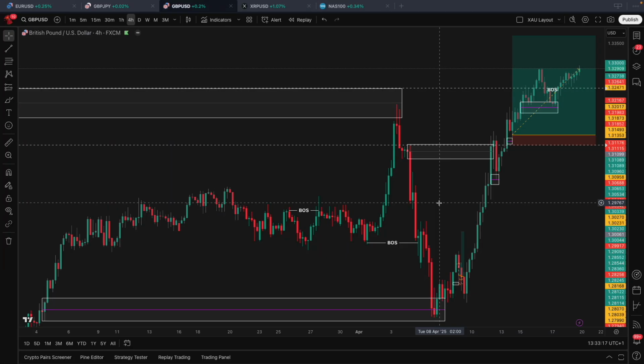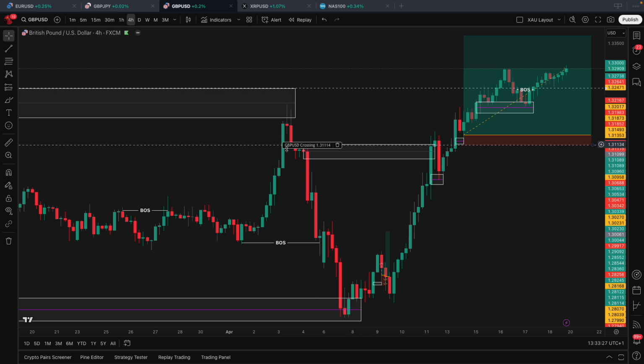Moving over to the Great British Pound to the US dollar. This is a market that we took advantage of last week. We actually got involved in some long positions from here. So we waited for price to actually break through this area of supply. Price broke through. That told me and confirmed to me that actually the demand in the market is still outweighing the supply, and we should look to continue to trade this price long.